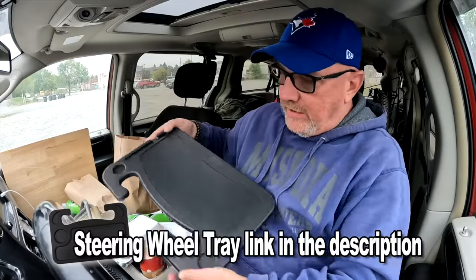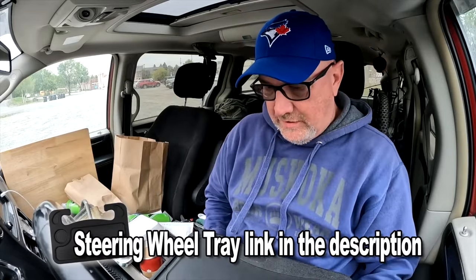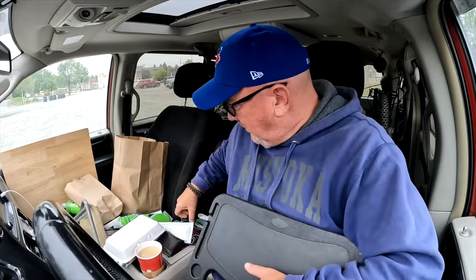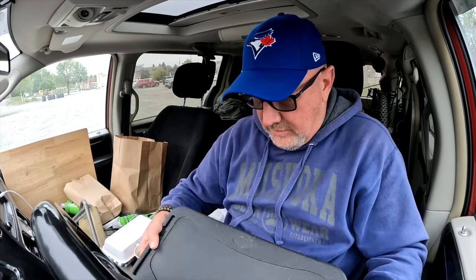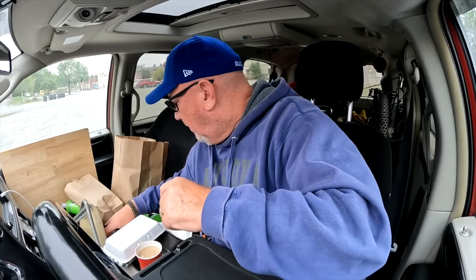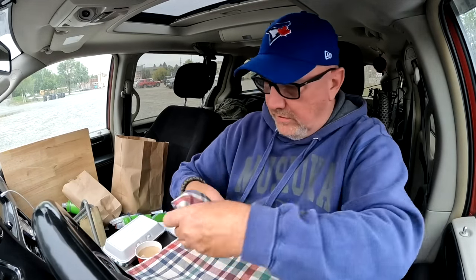Let's get the steering wheel tray and start eating, shall we? See, steering wheel's in the wrong spot. Silly Ken. Let's just start the engine. I usually try to make sure this is the right way. All right, let's get back into the swing of things here. There we go. Let's get out the napkin and placemat. This is gonna be above indulgence. And I got my own fork. Oh, it messed up a little bit.